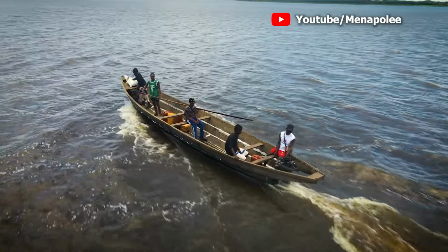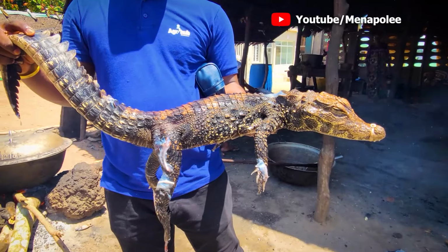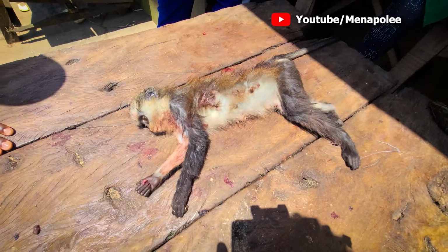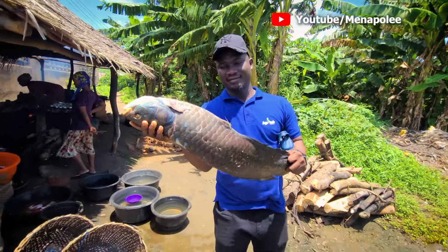I would like to take you to a place where you can see and buy monstrous-looking fish in Lagos, Nigeria, alongside exotic bushmeat like crocodiles, snakes, bush dog, antelope, and monkeys. You can see how big my friend is compared to the fish he's holding. That's how gigantic this one is.